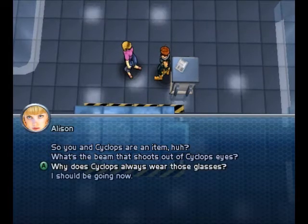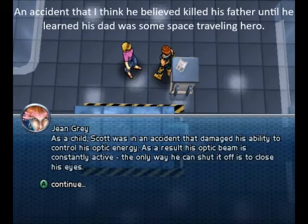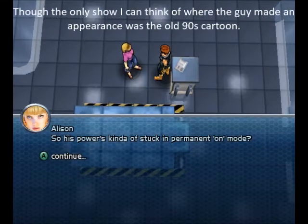Why does Cyclops always wear those glasses? As a child, Scott was in an accident that damaged his ability to control his optic energy. As a result, his optic beam is constantly active. The only way he can shut it off is to close his eyes. So his power's kinda stuck in permanent on mode.